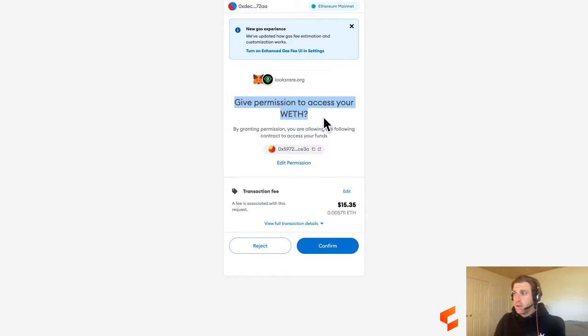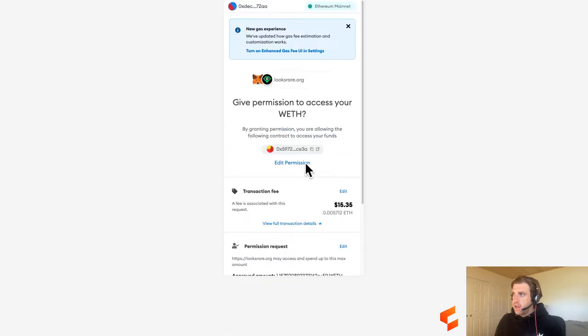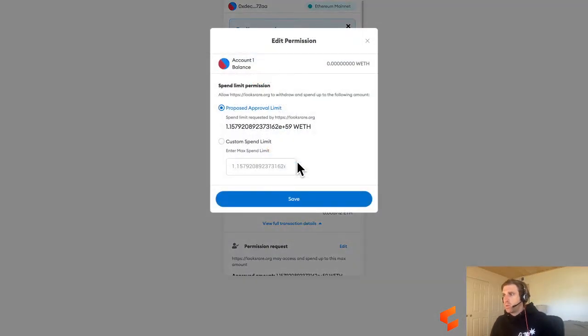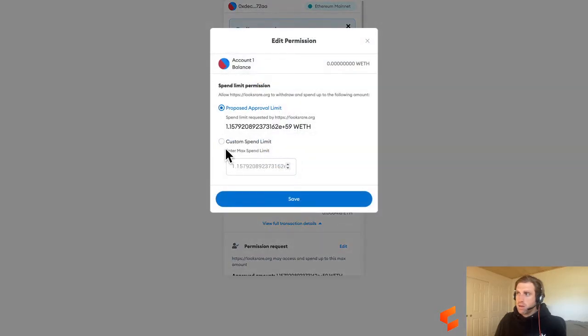purchase button. If I come down into view full transactions detail, I can see all the details. And then also I can see edit permission here as well. Now, for some reason, LooksRare wants to always spend 1.15 of my wrapped ETH. But I don't want them to spend 1.15 of my wrapped ETH. I'm only purchasing an NFT for 0.169. Yeah, 0.169.